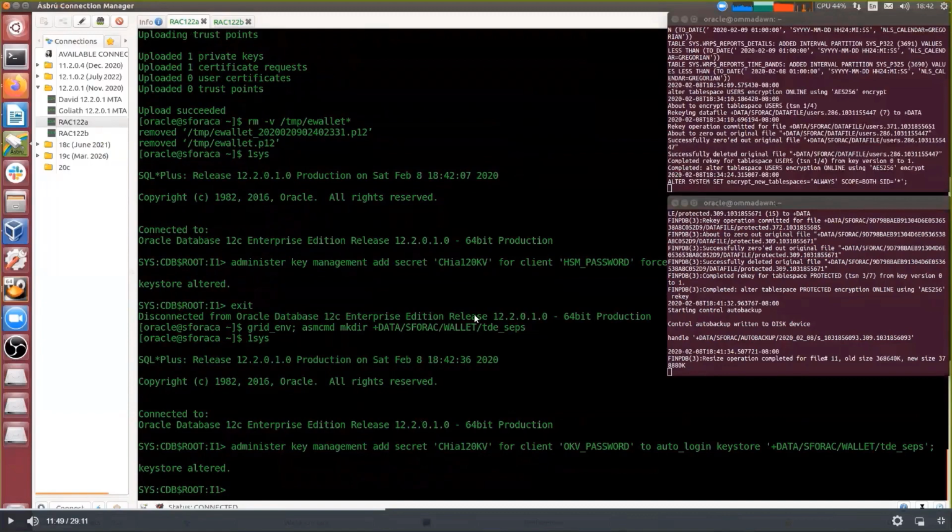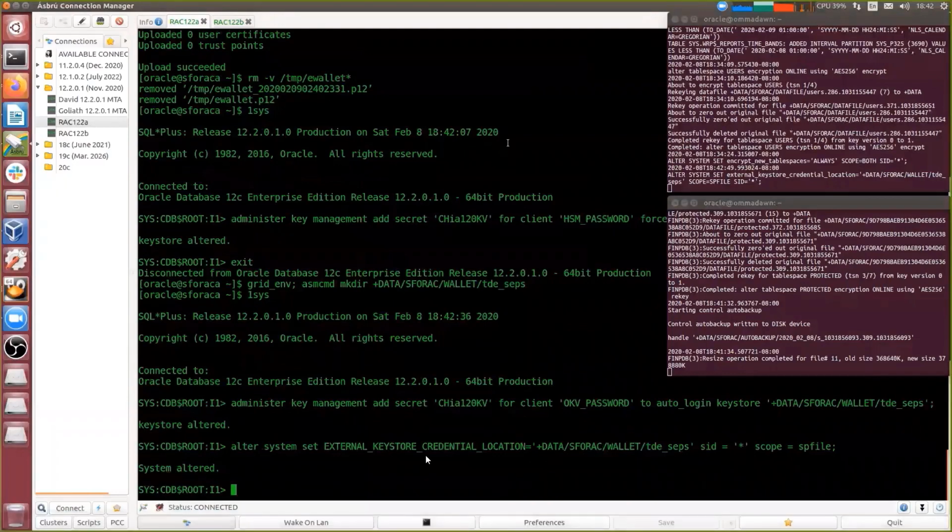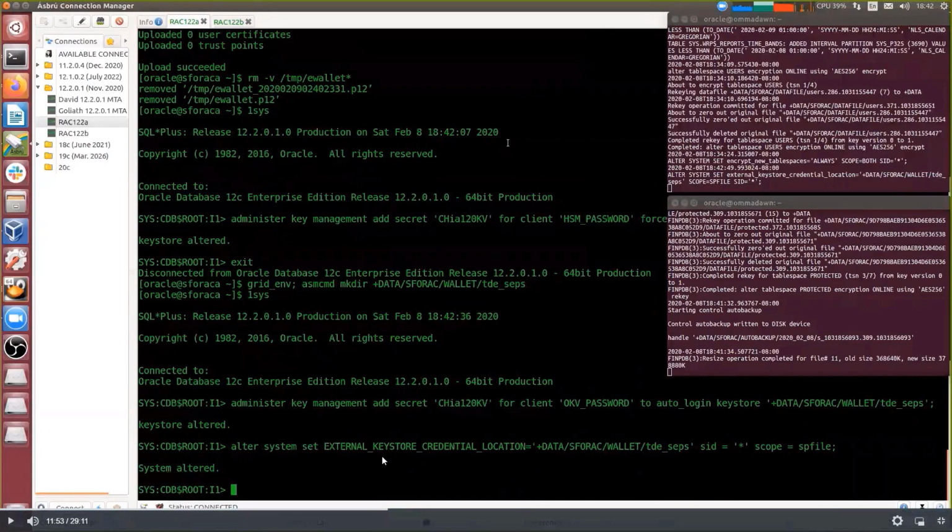The first command added the password into the old TDE wallet. That gives us an auto-open OKV connection. That second command adds the same password into another wallet, and the database looks into this wallet if we set the next parameter, which we need because 12.2 databases don't know WALLET_ROOT. WALLET_ROOT is something that we introduced in Oracle 18 and 19 that replaces the dependency on sqlnet.ora. If you use WALLET_ROOT, you don't need that parameter. This external key store credential location is only needed for a database that doesn't know what WALLET_ROOT is. So now the database knows where to find the OKV password when a DBA issues an administer key management command.